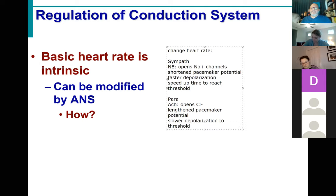Excellent. And that, of course, slowed the heart rate down. Perfect. No new information there. That's awesome.